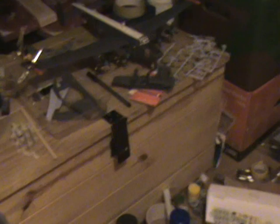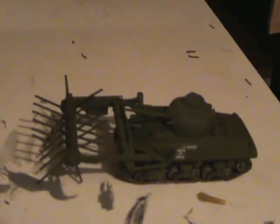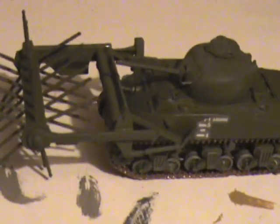The Sherman tank, I've actually finished it. And there it is. But I'm still on with the diorama. I'll show you how far I've got with that at the minute.